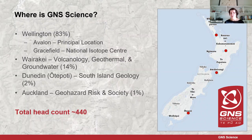Then, as some of you might know, down in Dunedin, we have a very small office, and there's quite a few of our staff there, but they're just looking into mostly South Island geology-focused work. And that's not too far away from the geology department at Otago. And then finally, up in Auckland, we have a very small number of people. I think last time I checked, it was three people, working mostly on geohazard risk and society. So in total, we've got just over 400 staff spread out across the country, across those four locations.